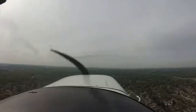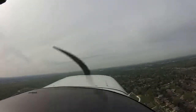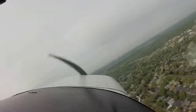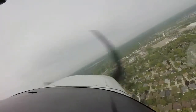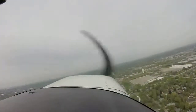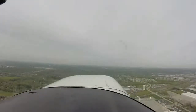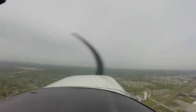Keep the nose down to the horizon, right there. All right, start your right turn. They're diving. The nose is right on the horizon. Don't look at the instruments, look outside. You see these tracks right here? Yes. We're going to parallel them on that side. Yes. We're going to go out that way.